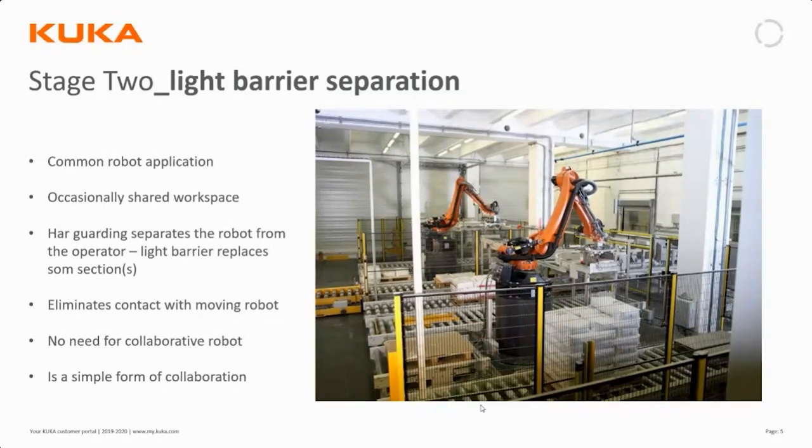The typical set-up is that there is a hard guard around most of the robot cell, and a light barrier replaces some sections. This technology is also to eliminate contact with a working robot moving, and even here a collaborative robot is not needed. This is quite common using standard robotics. And again, it can be called a simple form of collaboration.